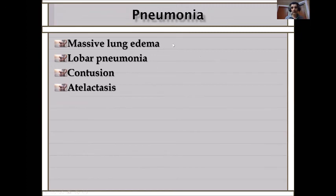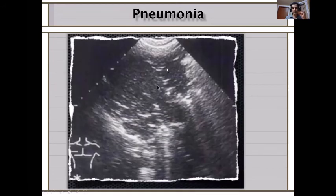Pneumonia can be a massive lung edema, can be lobar pneumonia, but also can be contusion and can be microatelectasis. This is pneumonia, air bronchogram. Fluid, because it's black. B lines around it. Increased echogenicity. There is wedge shape change. There is no clear boundary. This is pneumonia. Is it clear? Fluid, black. Some B lines. A little bit of A lines. Air bronchogram. Loculated. Increased echogenicity at the border. It's not circumscribed, so it's not an abscess.